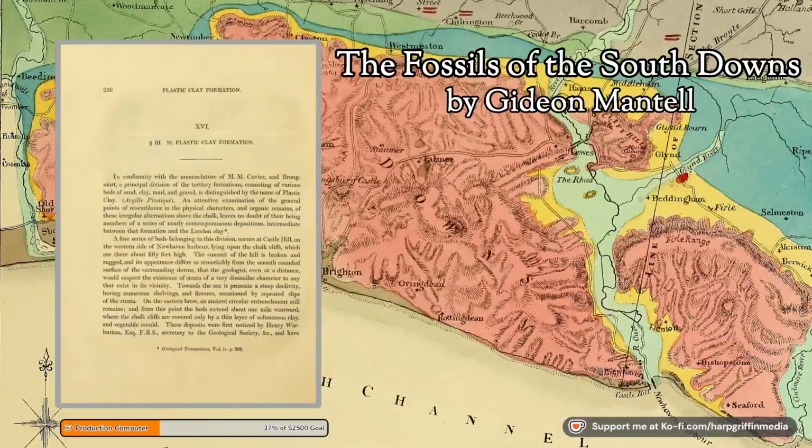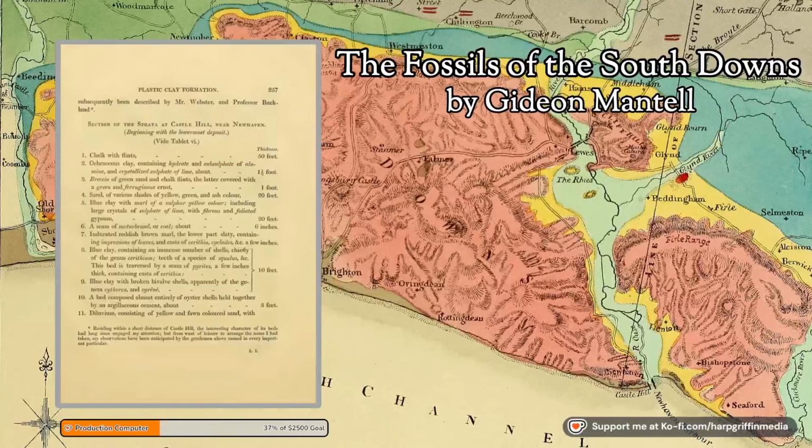Towards the sea it presents a steep declivity, having numerous shelvings and fissures, occasioned by repeated slips of the strata. On the eastern brow, an ancient circular entrenchment still remains, and from this point the beds extend about 1 mile westward, where the chalk cliffs are covered only by a thin layer of ochreous clay and vegetable mold. These deposits were first noticed by Henry Warburton, Esquire, F.R.S., Secretary to the Geological Society, etc., and have subsequently been described by Mr. Webster and Professor Buckland.